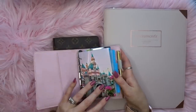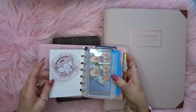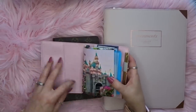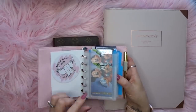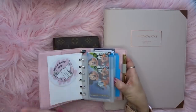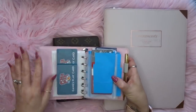I put a little picture of the Disney castle in here. I just literally hole punched it. It's not even laminated. I have a Milk and Honey sticker. I love putting these everywhere. I've got my driver's license in this front pocket, and then I have a bunch of these little Filofax card holders. So the first ones are Disney passes. I like to just put something fun in the front that makes me happy every time. Usually when you're opening your wallet, you have to pay for something, so I keep the fun stuff up front.